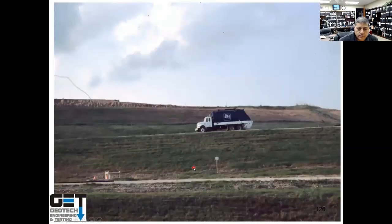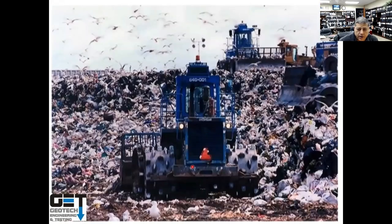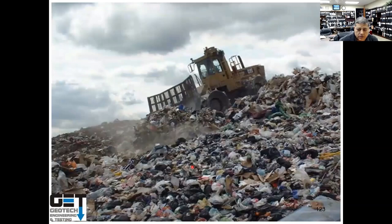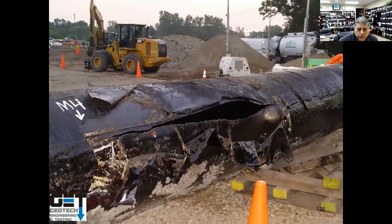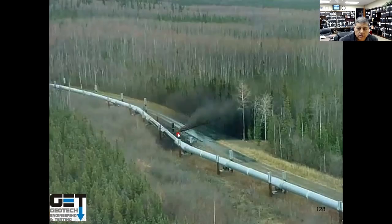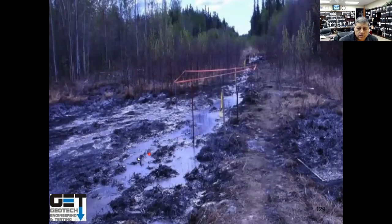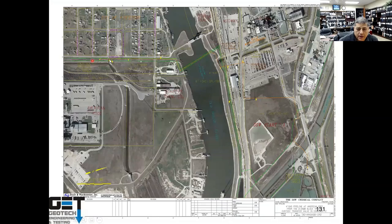Landfills. These landfills are sanitary or industrial. They've got lots of waste. And when it rains, this waste leaches into the soil and groundwater system and can cause contamination. Pipelines, these pipelines, if they rupture, can cause contamination. So it causes lots of contamination on the site. These are pipelines going on the site.